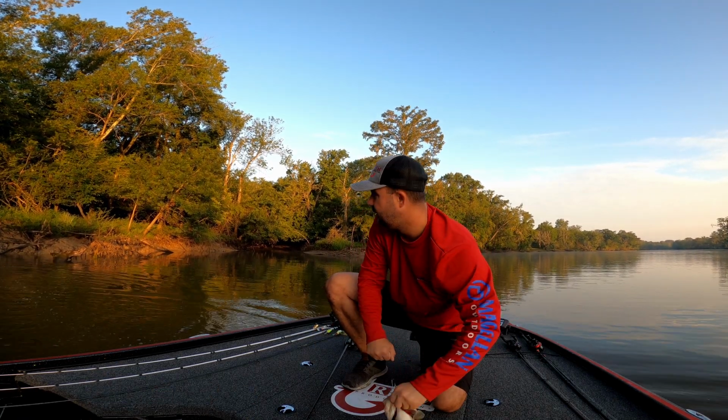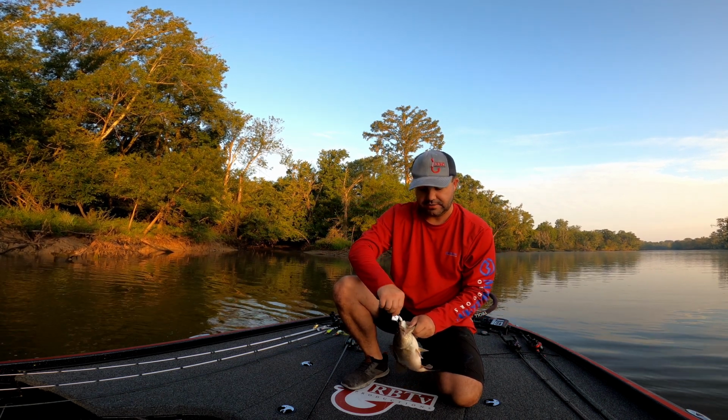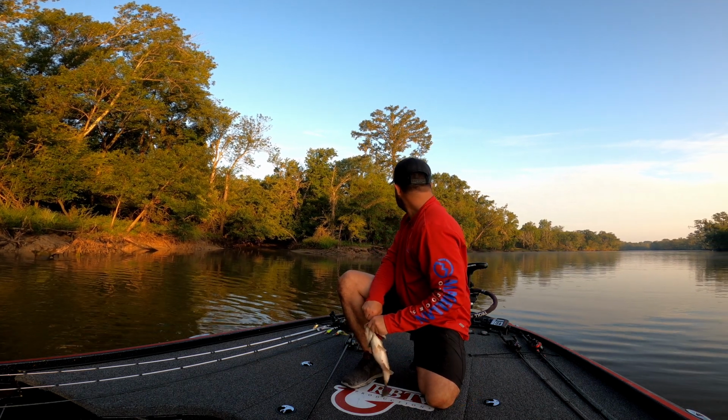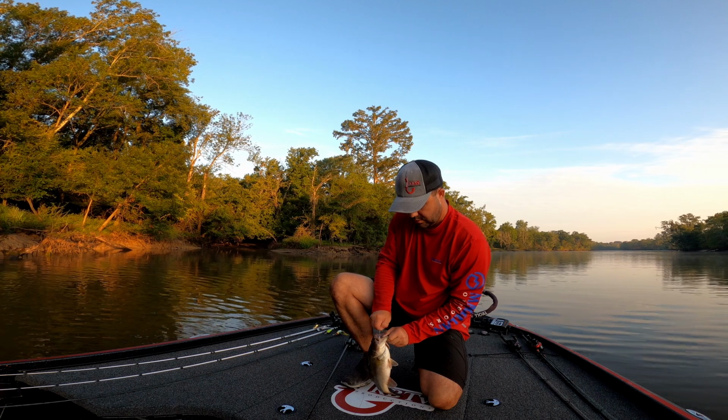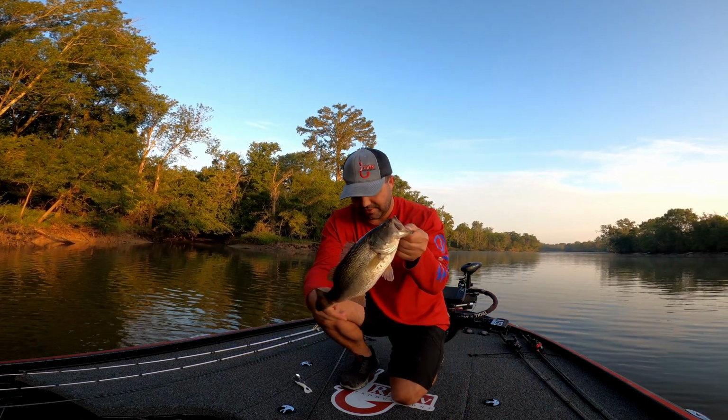Fish number 2, guys. Man, they're coming right off that stump right there. I'm not sure if you can see it. It might be just out of the side of the camera, but that's 2 right there. First thing this morning, they are hitting that top water. Heck yeah, what a morning already.